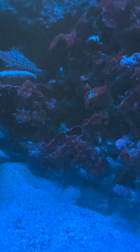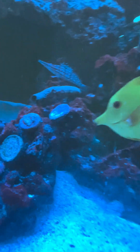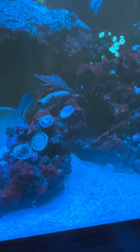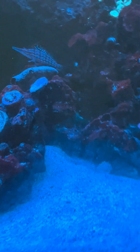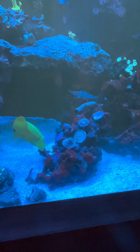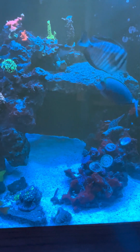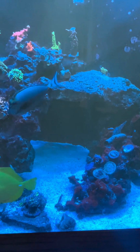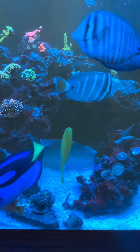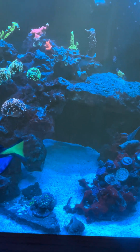There are watchman gobies underneath there, and there's a pistol shrimp. The pistol shrimp lives under here, and it will push out all the sand and make holes. The pistol shrimp is blind, so the watchman goby will use the holes as protection and be the eyes for the pistol shrimp. They bring food to the pistol shrimp, and in return the pistol shrimp builds them a house underneath the rocks. It's mind-boggling, dude.